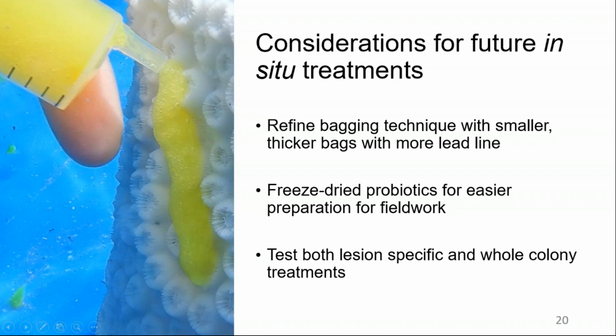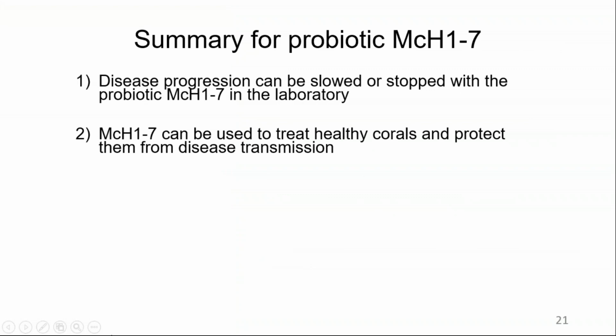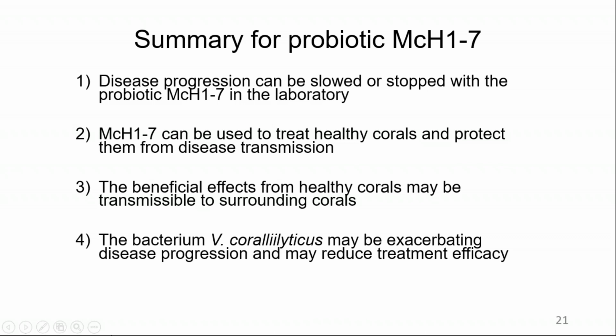Let me just summarize for MCH17. We know that disease progression can be slowed or stopped. It can be used to treat healthy corals, and the beneficial effects from healthy corals, I didn't talk very much about this, may actually be transmissible to surrounding corals that they're in contact with. This Vibrio coralliticus as a co-infection is exacerbating all of our problems, and so may be something to really follow up on more in the future.